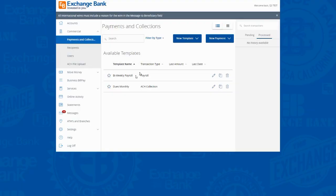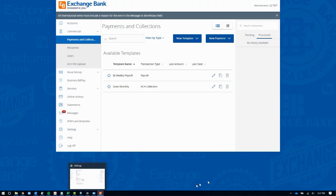So it's like the first time I came in here. Now we have a new template in here. Okay, so that covers using templates and initiating new payments.